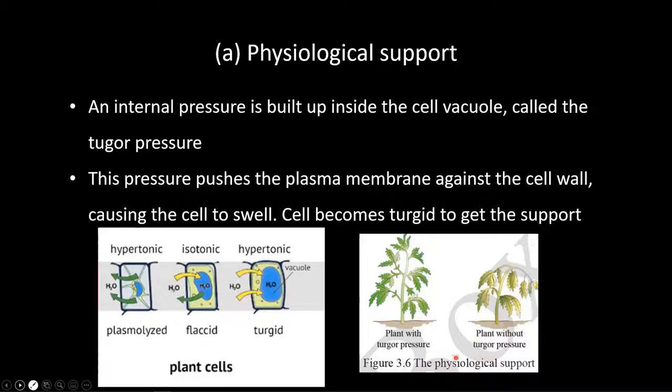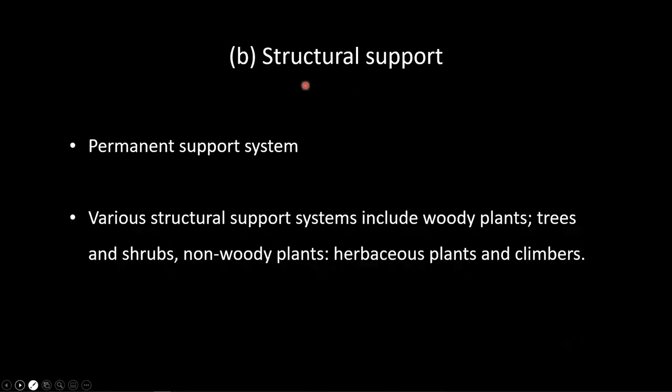So there is no more turgor pressure inside. Okay, so now to structural support. Structural support is a permanent support system.